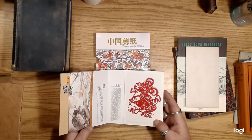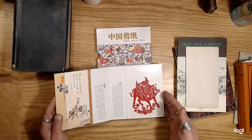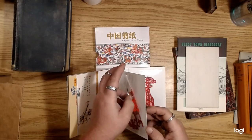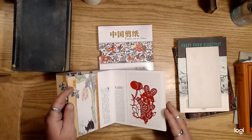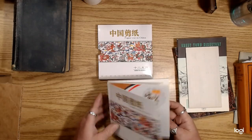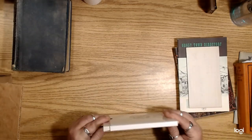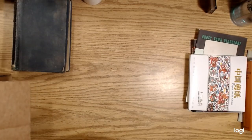Oh, these are paper cuts. Paper cut in China. So they're all paper cuts that are behind, yeah, they're all behind this acetate. Oh, that's cool. I love paper cuts. I have a whole bunch of them. Interesting. You can buy these apparently in the airport and stuff. At least that's where a lot of the other ones that I have came from, the airport in China, from friends who would have brought them back.